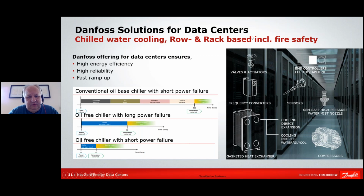All right, so you will see some presentations about Turbocor. You will see something about chiller units, CRAC units here with scroll compressors, etc., etc.